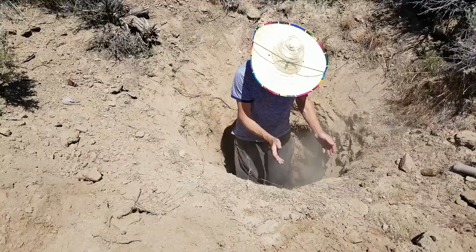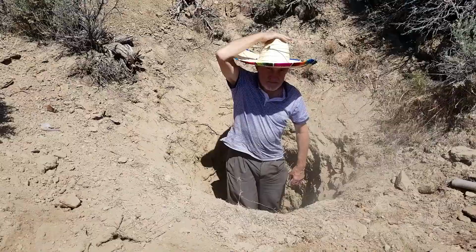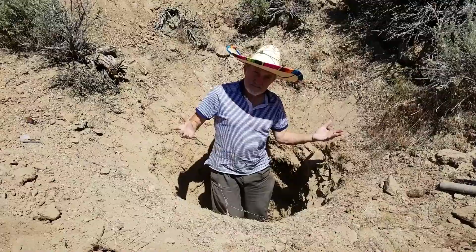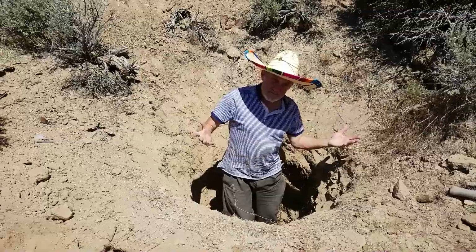So it's waist deep, above waist deep. So there you go. Tomorrow's another digging day. No sense in going more on this. Internet Gold Miner and Bottle Bill from the field.